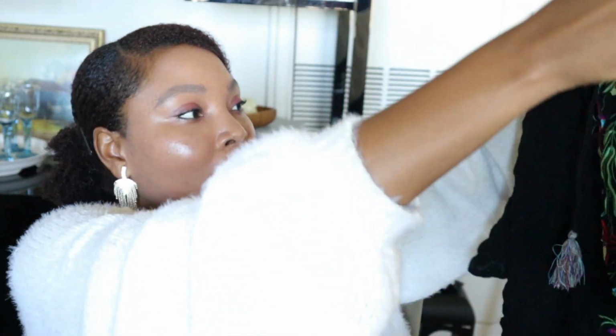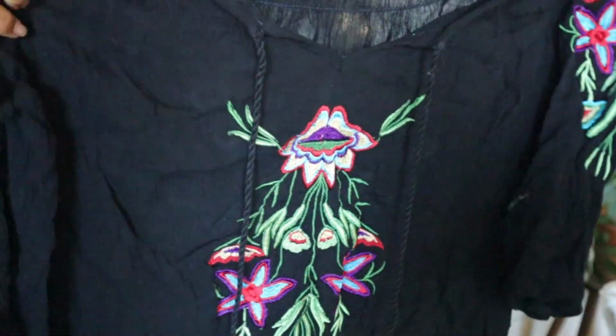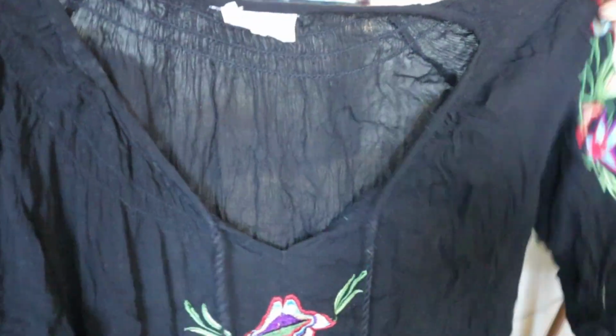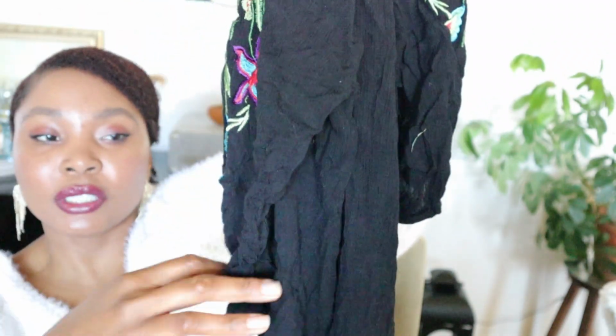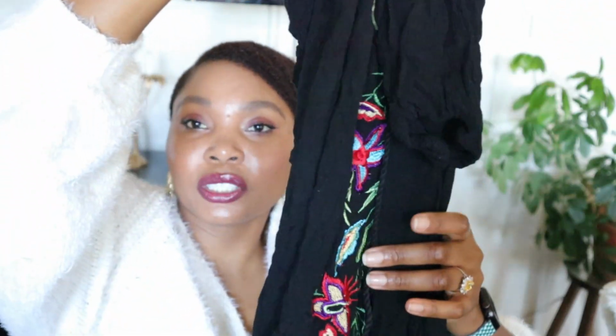And I just love that. And then lastly but not least, I found this top. This is kind of like a bohemian top, but I got this because of the heat here in Texas. Spring and summertime can get pretty hot, and I think this silhouette is going to work perfectly. And I'm just going to cinch it in the waist in order for it to suit my body type a little bit better.